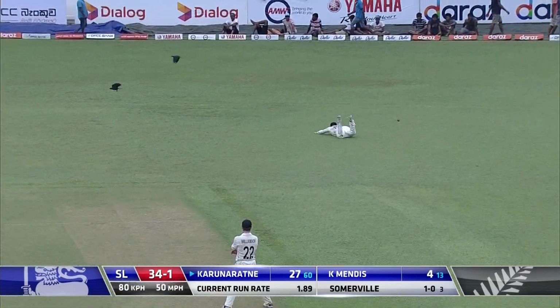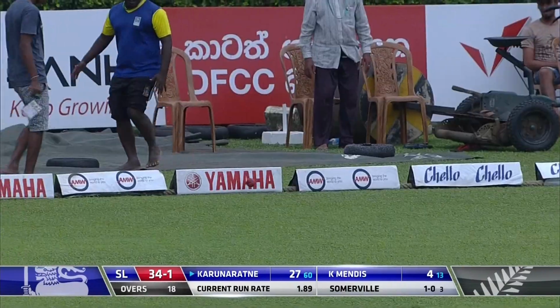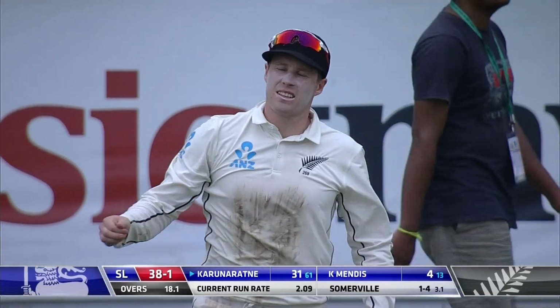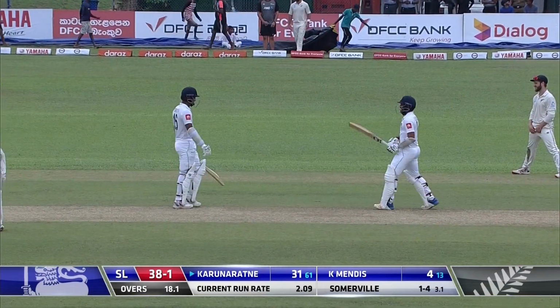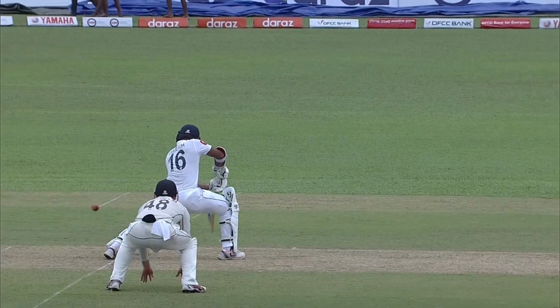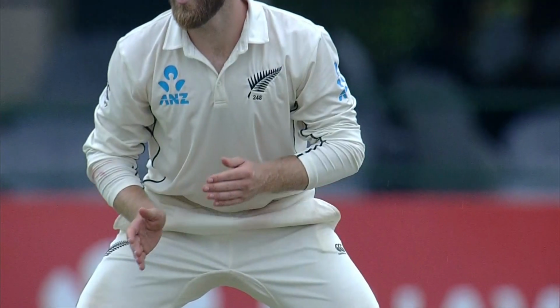That's played late. Passing the man at backward point. The outfield's heavy, but that will have enough legs to take it to the boundary. Slightly deceived there, Karunaratne, but because he's in such good form, managed to get it inside of Nichols. Placed it well in the end. Looked like he was trying to come forward, just slightly deceived in the flight.